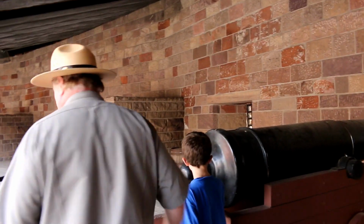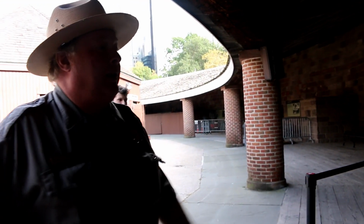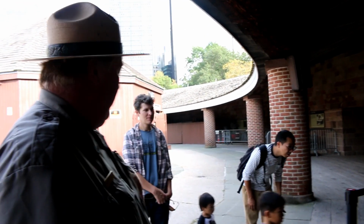How many cannons do they have stationed here at the fort? 28 cannon, 10 cannoneers, 1 officer, and they would take boys a little bit older than Shane, about 10 years old, and they would call them the powder monkeys.